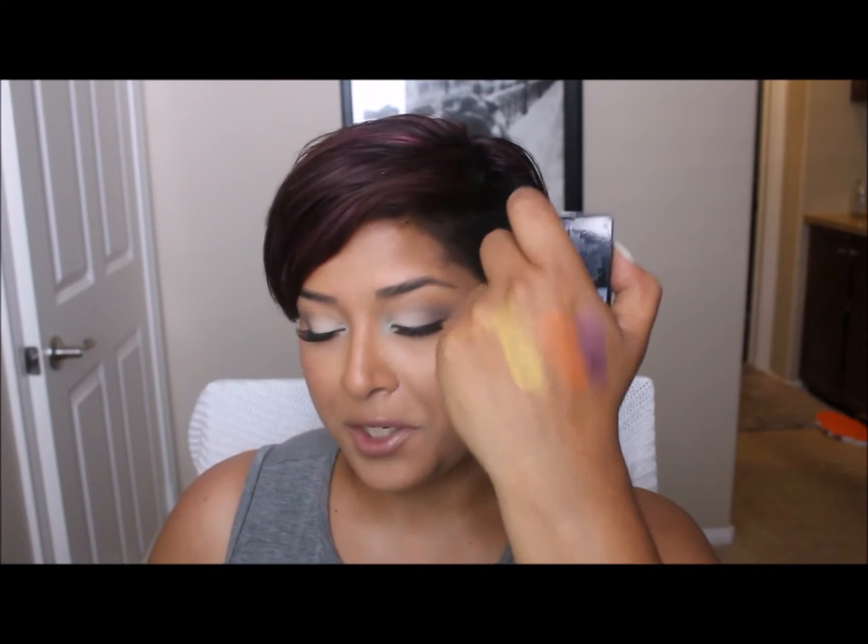I may actually keep this one. This one looks really pretty. I think I'm going to keep this one. And then this one right here is called Sunny Day. Again, so pretty. I think I'm going to give this one to my daughter. And this one I'm definitely getting rid of. This is called Espresso Lane. It's that one right there. I'm going to get rid of it.